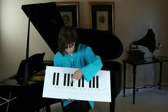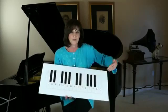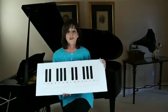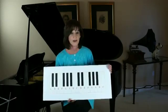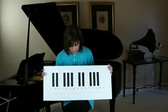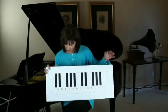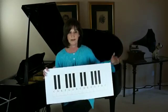As you can see, if you can start here, A, B, C, D, E, F, G, and it keeps on going. Usually on the first lesson, the student can play all the A's on the piano, then all the B's, and so on, because they're always in the same spot in relation to these black key patterns. 2, 3, 2, 3. It just keeps going up the keyboard like that.